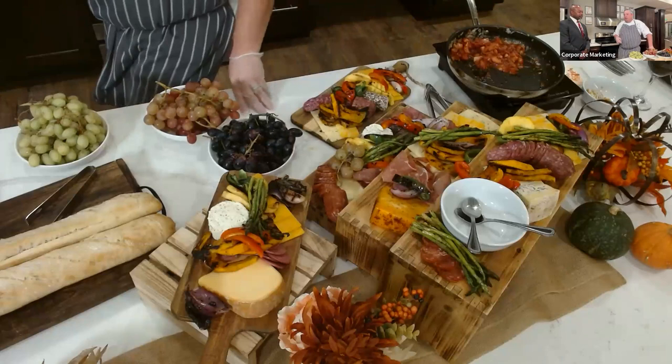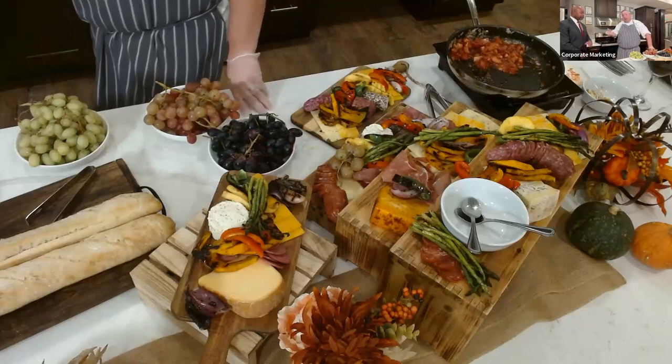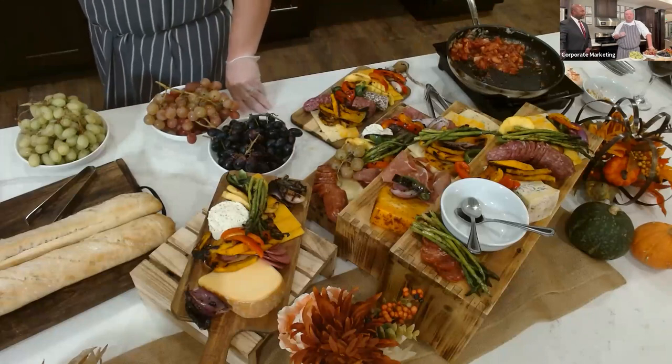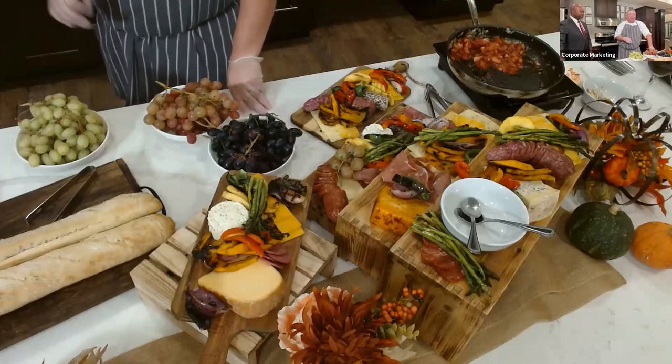Now, the grapes work as two things. Not only are they beautiful, they go in wine, so they're amazing, but they also add some great flavor. I don't know if anybody has ever seen the movie Ratatouille. Have you ever seen that? I've seen part of it. I need to finish it.